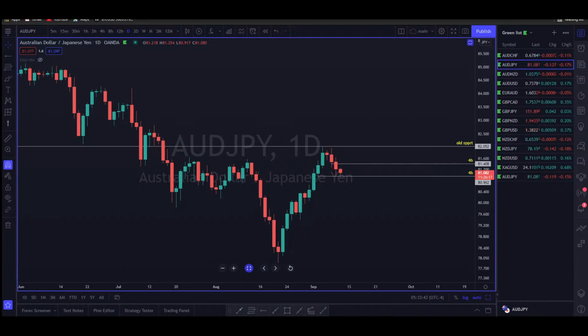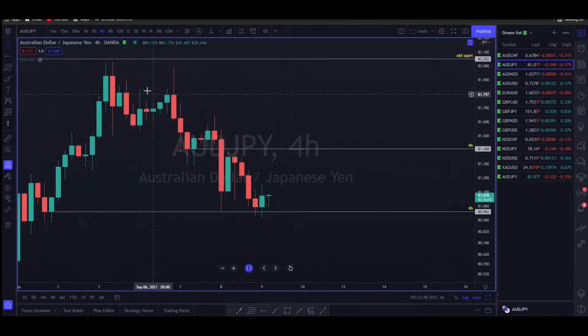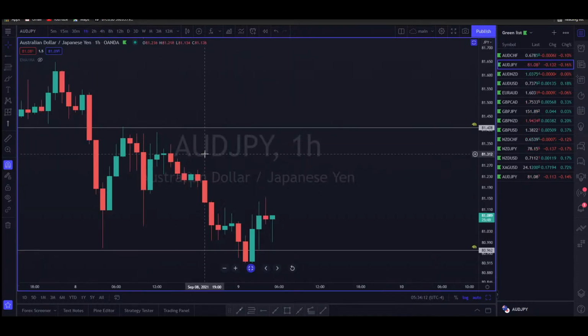All right, good morning. So first and foremost, we're going to take a look at Aussie Yen. This is a trade we took yesterday. We were watching this level of resistance right there. It was a 4-hour resistance. You can see here that it was old support. So once we broke down through that, came back up for the retest, this is when we got short. Actually, it was on this candle here just before 8 o'clock, I think it was roughly. So you can see that we had a nice move to the downside, but then it came back up.